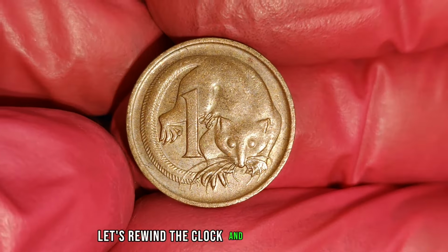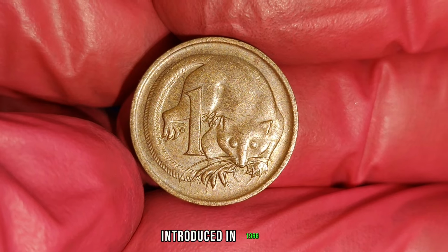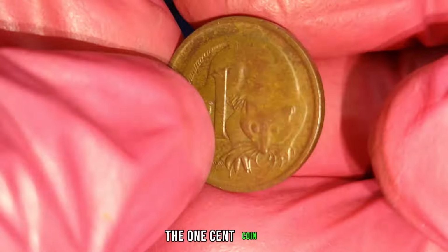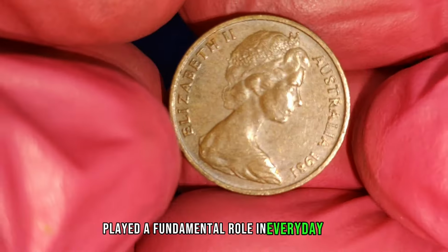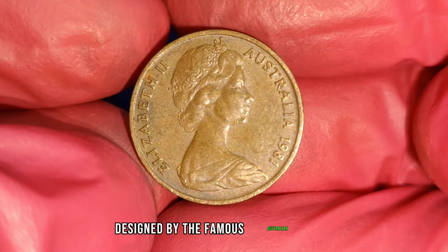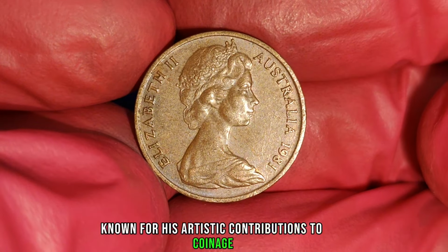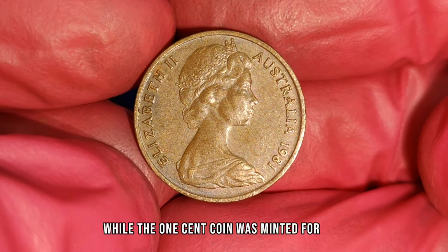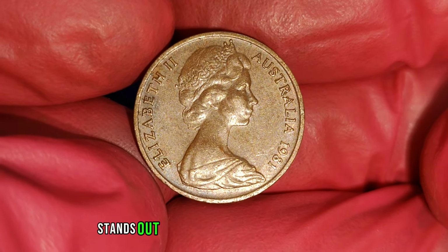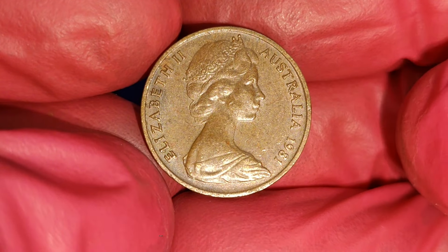Let's rewind the clock and go back to the origins of the Australian 1 cent coin. Introduced in 1966 with the introduction of decimal currency in Australia, the 1 cent coin played a fundamental role in everyday transactions for decades. The coin was part of a series designed by the famous Australian sculptor Stuart Devlin, known for his artistic contributions to coinage. While the 1 cent coin was minted for circulation until 1990, the 1981 issue stands out as one of the key years in the series, thanks to its production details and later collector interest.